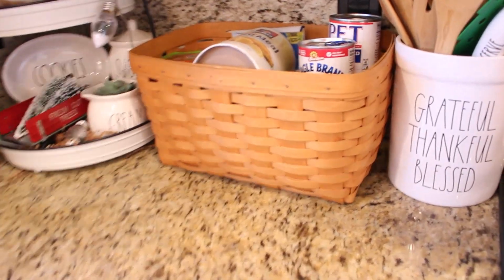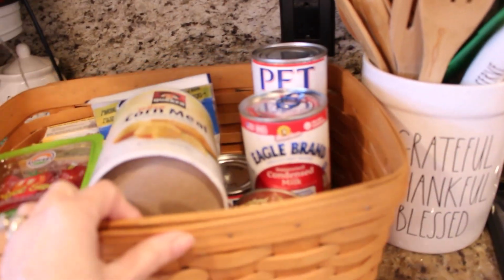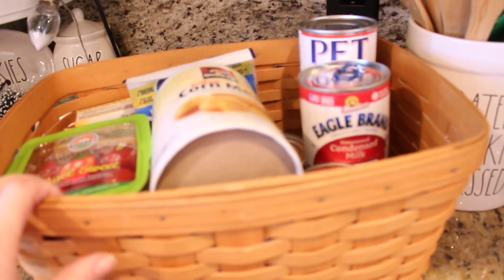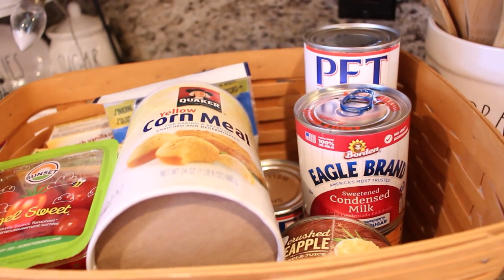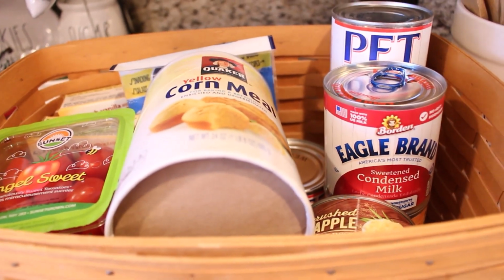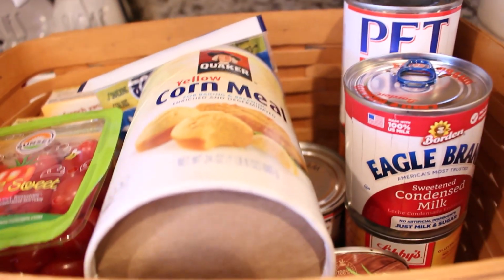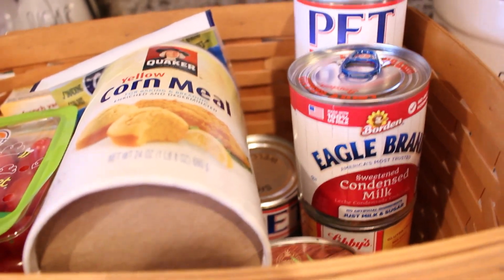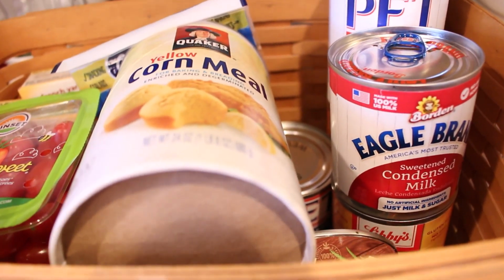Whenever I am planning on a really big meal, especially around the holidays, I like to put together what I call my meal prep basket. This is something my mom always did growing up, and it really does help keep you a little bit organized on those really big cooking days. Instead of putting away all these things when you come home from the grocery store, I just like to collect them in a basket so that over the next couple days when I am cooking for the big holiday, I have all my ingredients at hand.